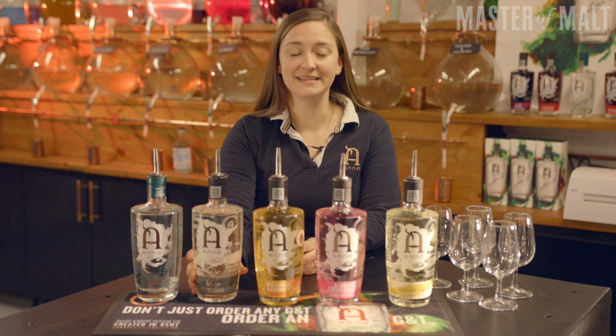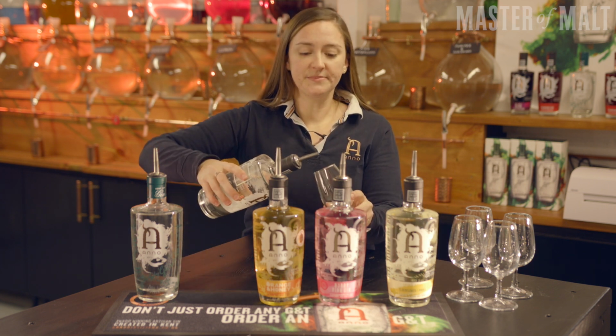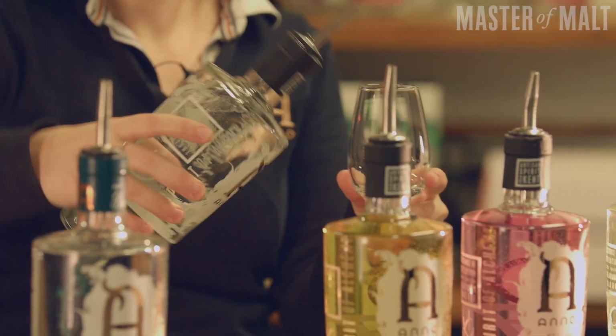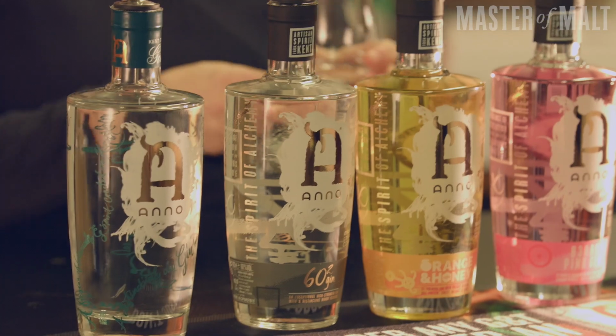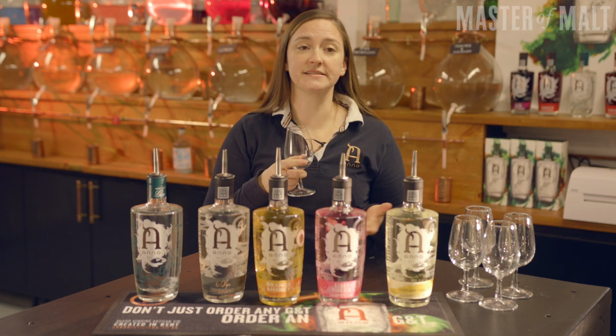So it's a 60% ABV, so it is higher than the Navy strength. Again, it's very smooth, can be drunk neat like a premium whiskey, either with ice or just as it is. Again, you've got loads of those lovely aromatics coming through.